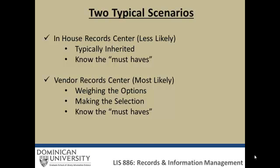However, if your record center is in-house, be sure to pay special attention to what Safety says about floor loads, heating and cooling, pests, and different things like that. I'm not going to spend any time going into those items, again, because it's such a rare scenario that you would actually be asked to build one in a RIM role, but it's good just to know what those items are and know that they're in a book if you ever would need to reference them. While we'll go over these when it comes to selecting a vendor, it's just always good to have them in your toolbox of good to know.